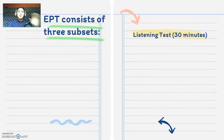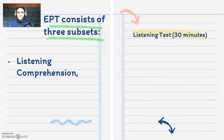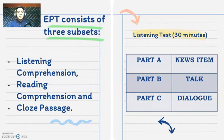Okay, so now we move on to the test itself. EPT consists of 3 subsets. You have your listening comprehension, you have your reading comprehension, and a closed passage. Okay, so now we'll touch on the first subset first, which is the listening test. We're advised to take this test in 30 minutes time. Okay, because your listening test has 3 parts. Your part A, you have your news item. Part B, you'll listen to a talk. And part C, you have to listen to a dialogue.